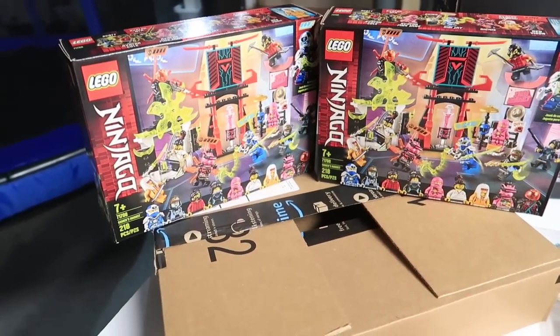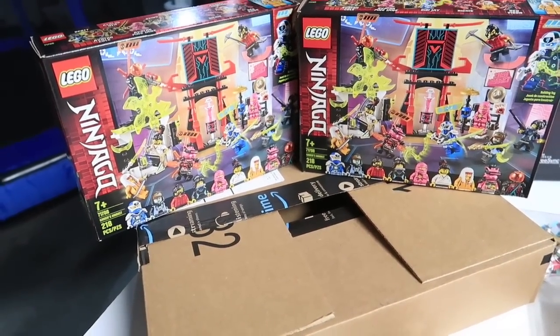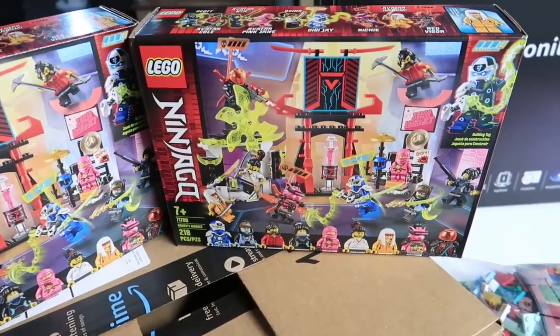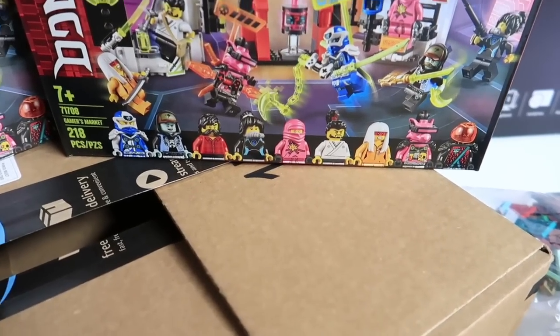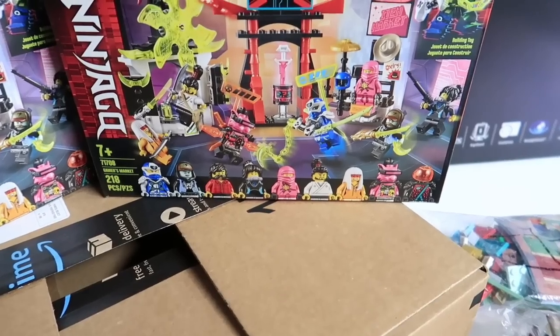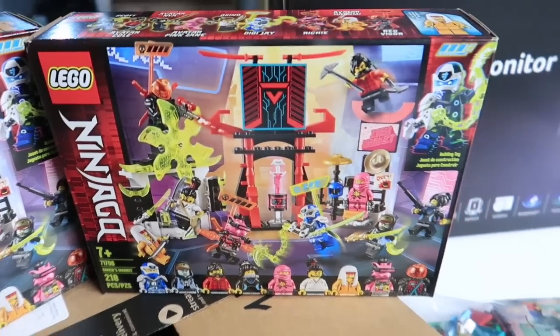Amazon purchase. This is just 2. I think I ended up getting 7 of these at the regular price. I mean, 9 minifigures, you cannot go wrong for 30 bucks. You just cannot. 9 minifigures, that's $3 a minifig, plus you have the 200 some pieces, so good one.